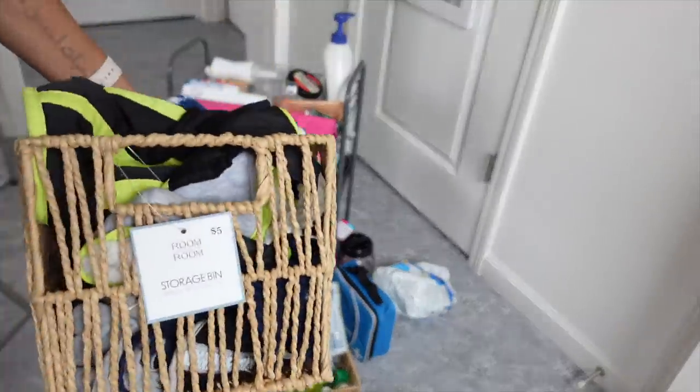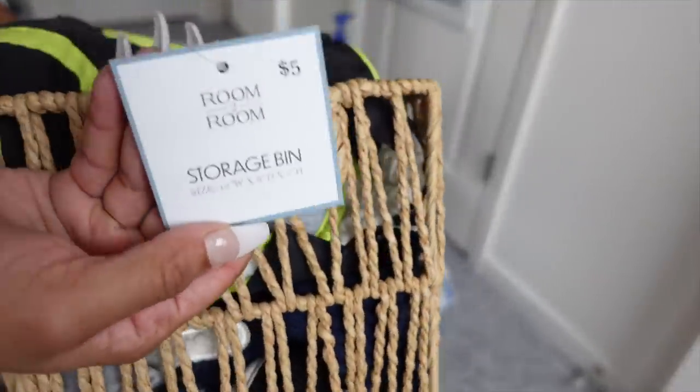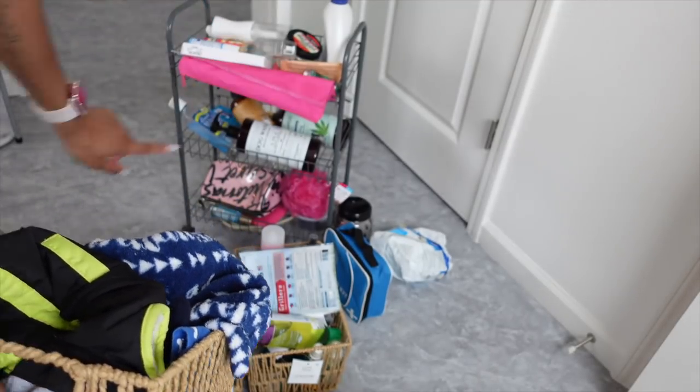If y'all watched my older vlogs in my last apartment, y'all saw when I bought these storage bins. These are from Five Below. They're all $5. This is the brand that they sell. So I have three of these for print stuff, but the closet up there is extremely too tall for me to reach. So I'm going to have to put it in this and just roll this into the closet.